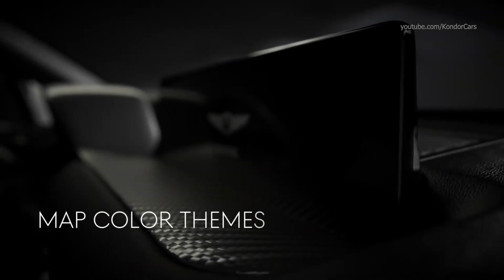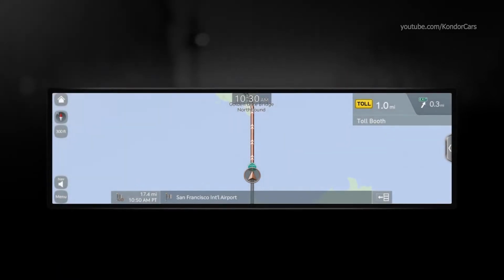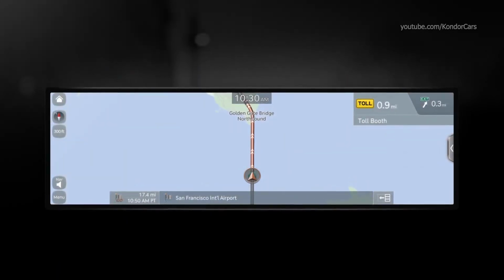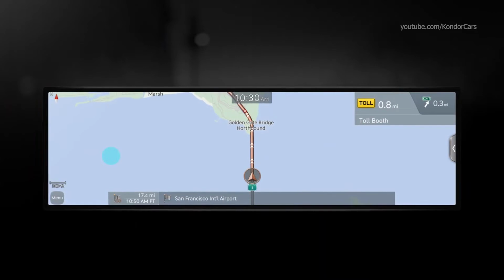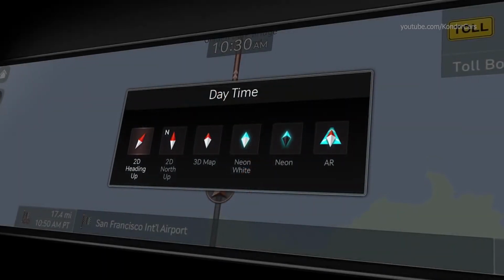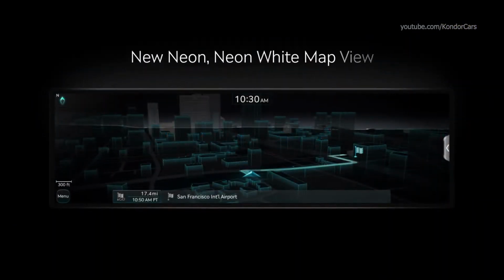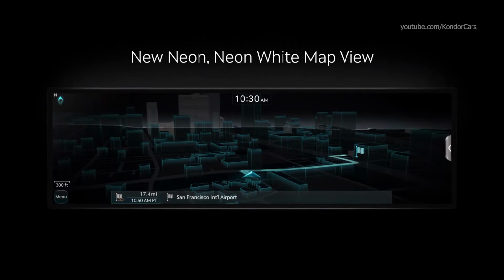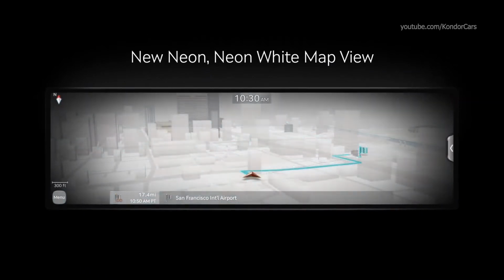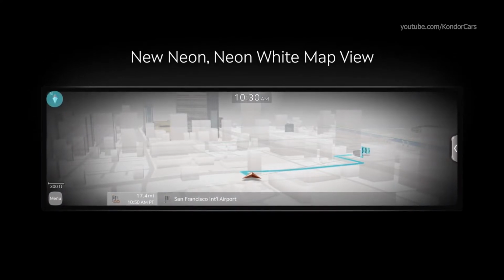Map color themes. Buttons over the map will disappear after a certain time to allow for a clearer view. The new neon and neon white view modes offer cool navigation screens that you might find in SF movies.